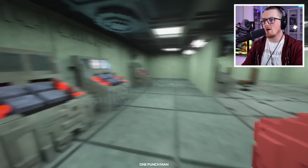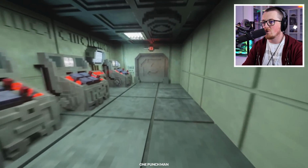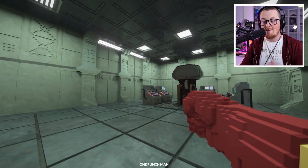How is this in Teardown? Oh, what's in there? What's in that room? Let's go find out. This is just so cool. Everything about this is just so cool. What is this? This is the coolest map I've ever seen in Teardown.